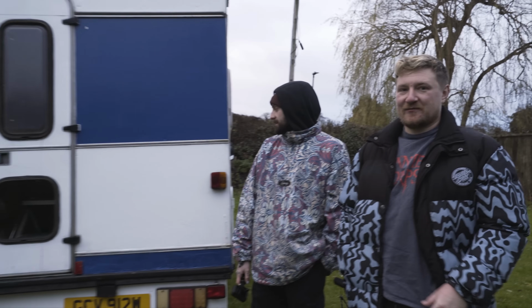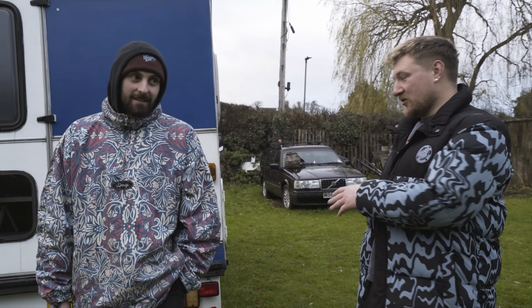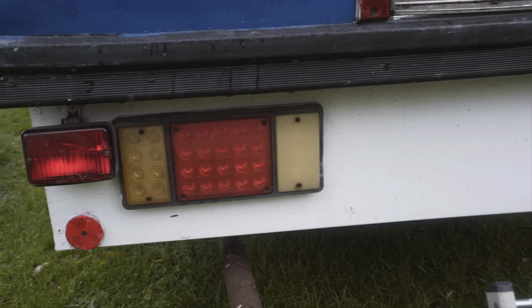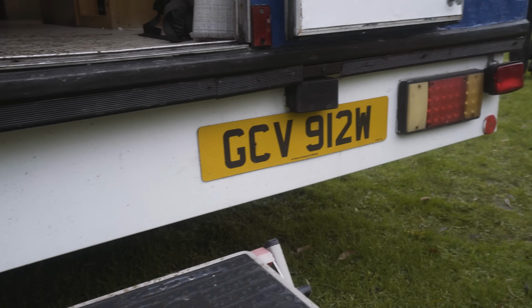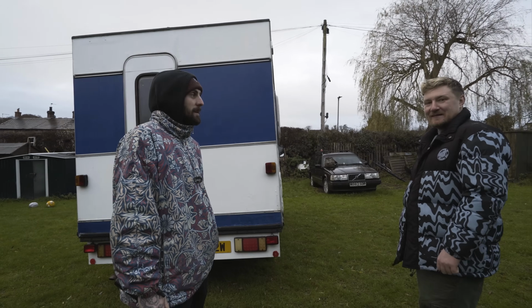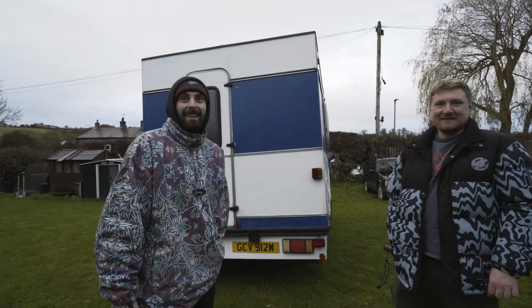Right, so starting off, the electrics are absolutely shot. We discovered that, completely shot. It's got no indicators, I don't think it's got brake lights. All this just died. I did think it was weird that an hour journey took 2.5 hours. Did it take 2.5 hours? No, but it felt like it.